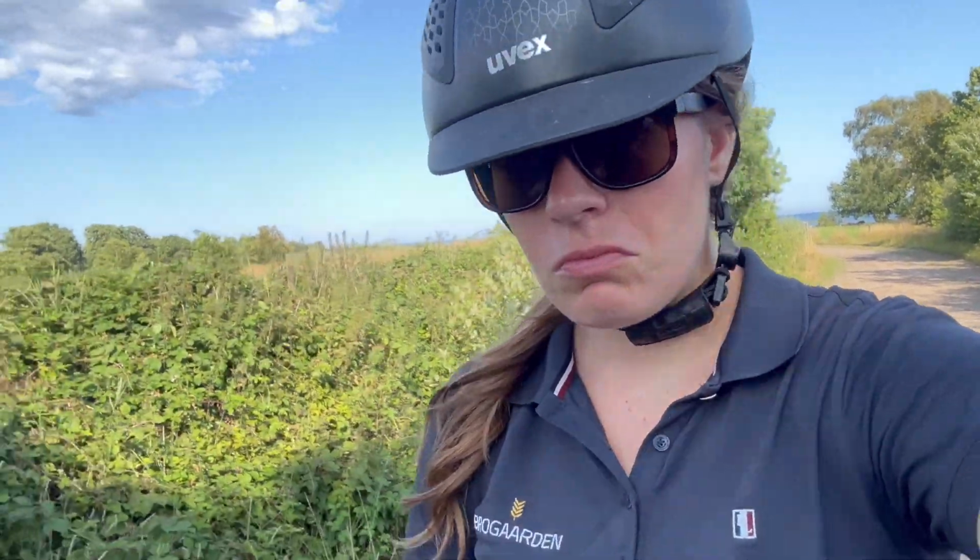Usually I never ever would dare to let her go so fast in the forest, but she was feeling so good. She had such a good stride, and she was just responding so well to my cues. And now we've walked for about 2.5 minutes, and you barely hear her breathing. Her pulse went already down to 80 after 2 minutes of walking, coming down from 160, from getting really, really pushed. So I'm really happy with her.